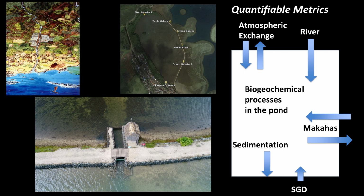As a contemporarily trained in a university geochemist, I can, without losing respect and appreciation for sense of place, think of these places as a box. And that's what the right half of this diagram is really meant to show. If there's a process occurring in the pond and we think about what's coming in, what's coming out of that box, those arrows, whether it's atmospheric exchange, could be temperature, could be CO2, could be oxygen. If there's a river flowing in, makaha exchange, in and out, sedimentation, SGD, that's submarine groundwater discharge, right? Water coming up through the sediments.